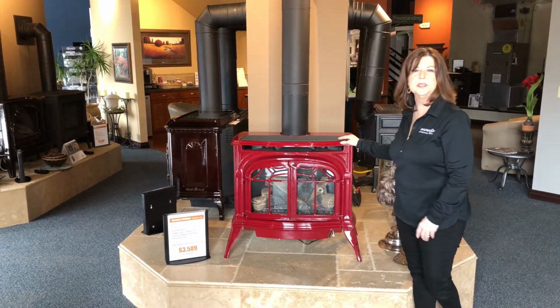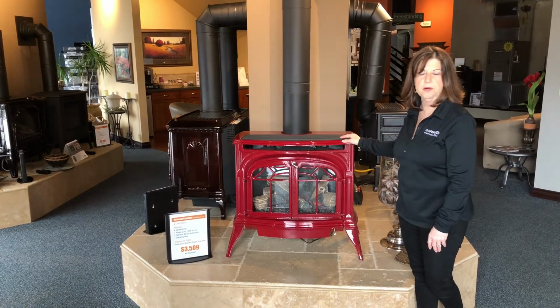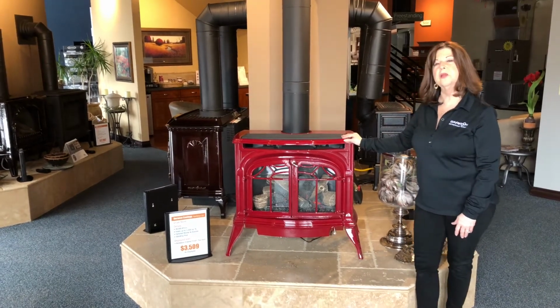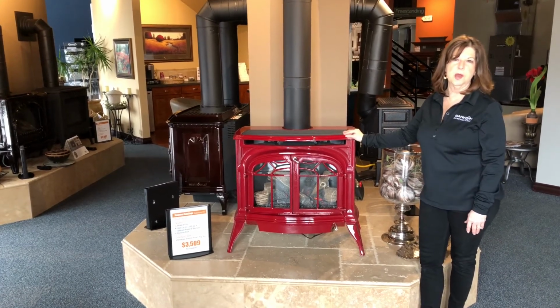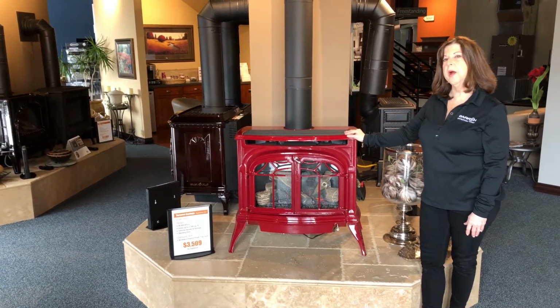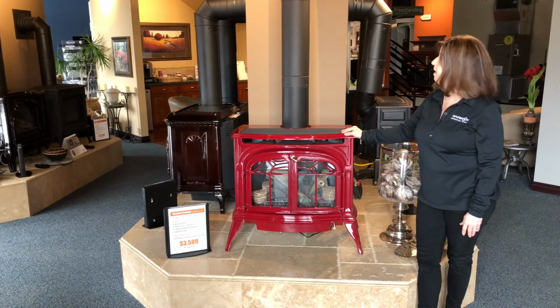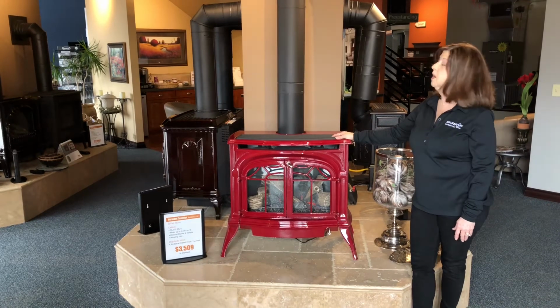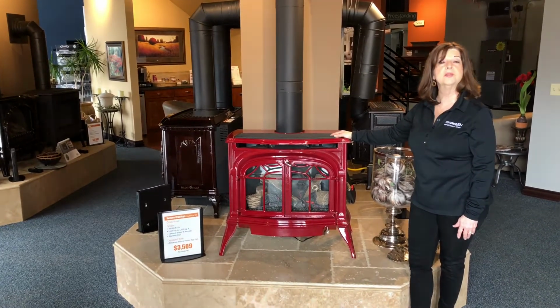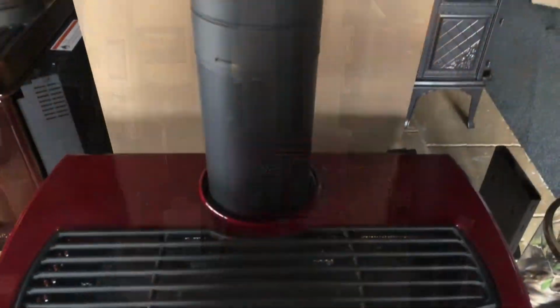So we have a biscuit ivory, a black, and a brown enamel. And then we have 2 smaller versions of it also in the Vermont Casting line, the Radiance and the Intrepid. This stove does require what we call direct vent pipe. The example that you see here is similar to what it might be in your home, where we are able to go out a wall and we don't have to go vertical through your roof.